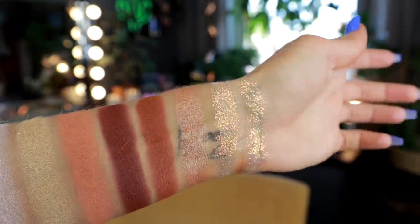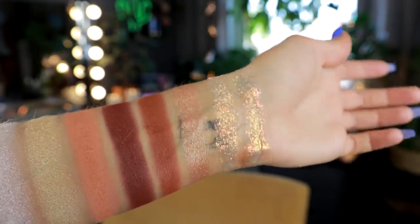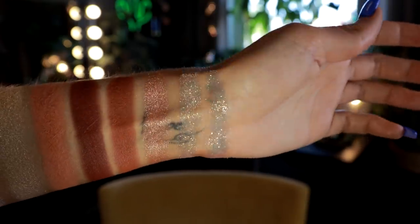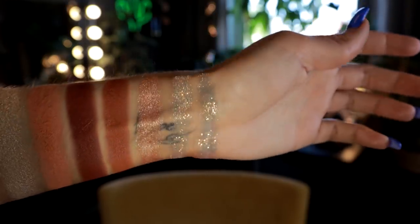I also did compare the glitter in this one to the glitter in the aquamarine, because I did get a question about that, this glitter right here, and I will tell you, I think they're the same. Both of these glitters are almost limey green to a peach shift with a see-through base, so you can layer them on top of other shadows without the glitter covering the shadow underneath. But I do think they're the same. I don't know if they're 100% the same, but they're same enough that I couldn't see a difference between them.